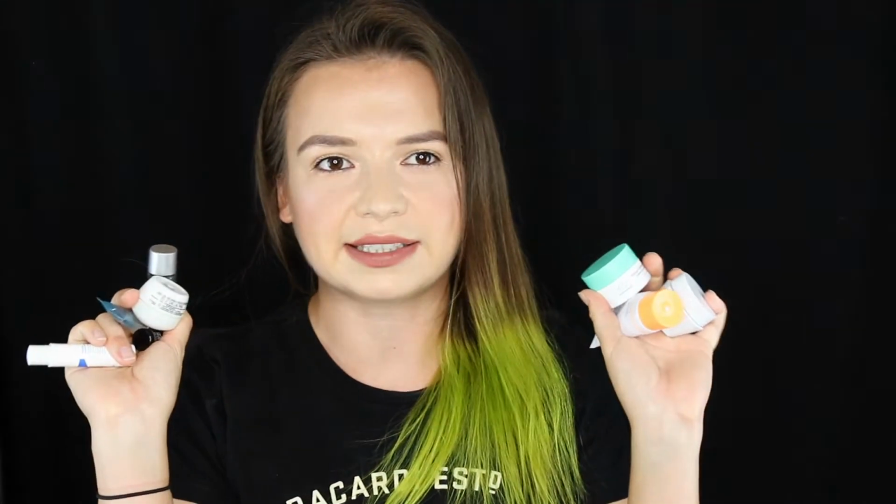I think I might actually try to repurchase this at one point, but there's a couple of other shampoos I'm more interested in buying. But first I'm going to use up all my little samples, so it's going to be a little while. But this was really interesting. I really liked this.